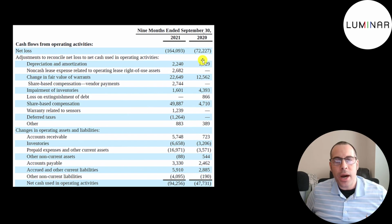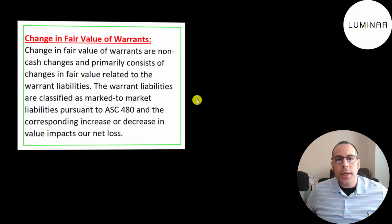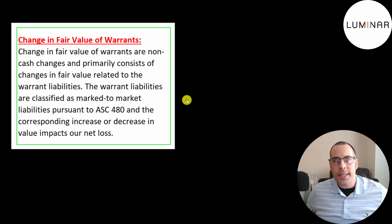Here's a breakdown of their operating cash flows from their 10K. This shows us the first 9 months of 2020 versus the first 9 months of 2021. And the way you calculate CFO, you start with your net loss. Then you have to add back the non-cash items on the income statement and adjust for changes in working capital. We start with the net loss of $164 million. Then we have to add back the depreciation and amortization of $2.2 million. We have to add back the $23 million of change in fair value warrants. Only a company can issue warrants on its stock.